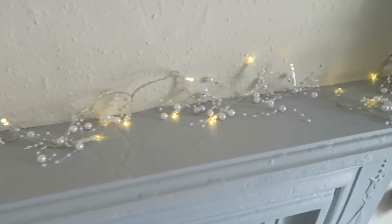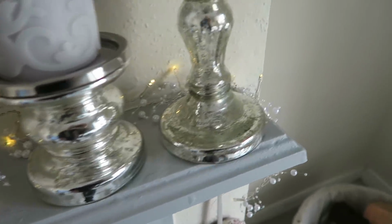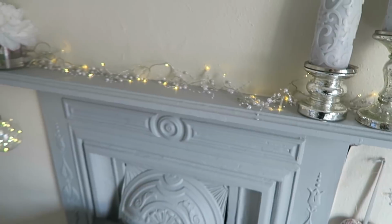The next thing I want to talk about, I don't actually physically have it here because I opened it, but I will show you a clip of it over my mantelpiece. There were little pearl lights, and they're just the most adorable thing ever. I put them over my mantelpiece because they add a bit of lighting and decoration at the same time, and they were really cute, and they were like $3.99. I think that's how much they were. And I checked in other stores and they didn't have anything anywhere near as nice.